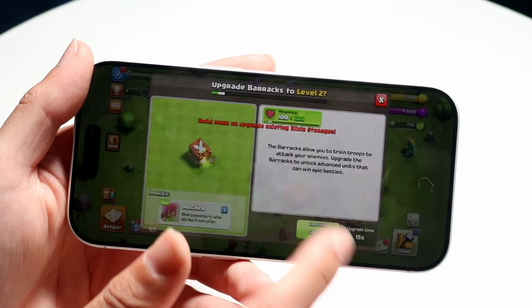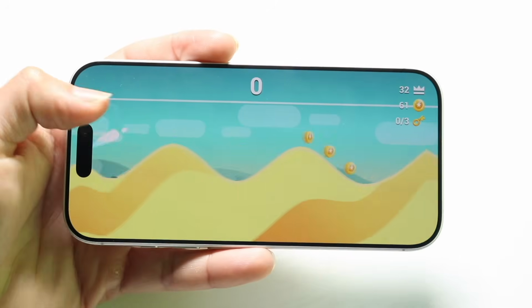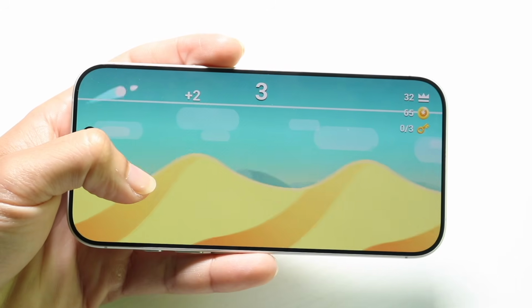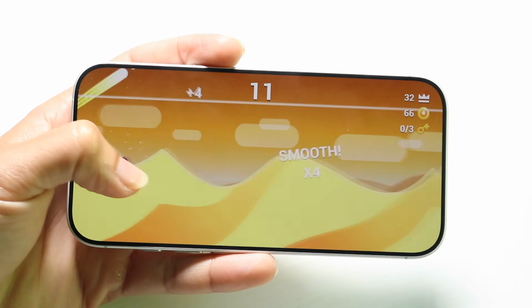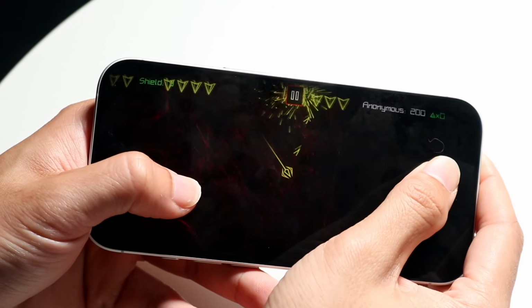On top of that, another slight advantage is that the iPhone 17 is going to be better when it comes to the charging port. Having USB Type-C on your iPhone is amazing, and you're going to be getting that inside of the iPhone 17. The iPhone 14 Pro Max is giving you a Lightning port.